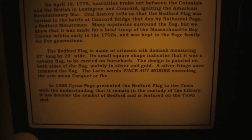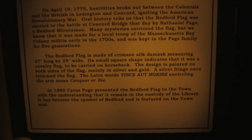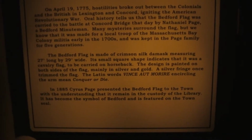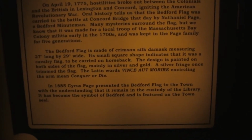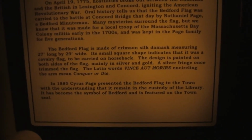The Latin words, and I'm not a Latin scholar, so forgive me if I don't pronounce it perfectly, Vince aut moriri, encircling the arm, means conquer or die. In 1885, Cyrus Page presented the Bedford flag to the town with the understanding that it remained in the custody of the library. It has become a symbol of Bedford and is featured on the town seal.